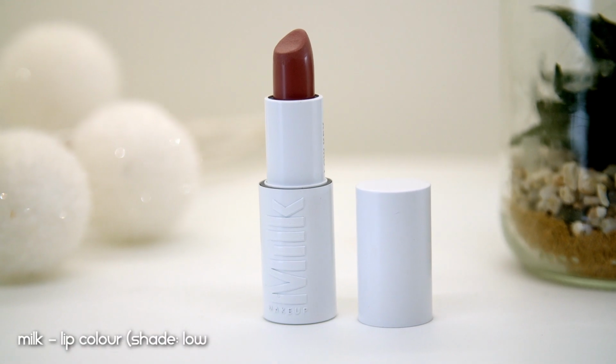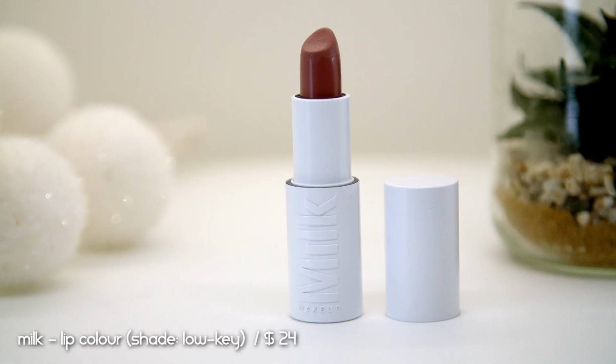Let's do my lips. So for lips today, I wanted to use a lipstick by Milk. This is the Milk Makeup Lip Color, and this retails for $24. I have already tried the Milk lipsticks and I truly love them. They're amazing. I have this in another shade. This is the shade Low Key. I got this yesterday with the brow product, so I haven't tried out this shade.